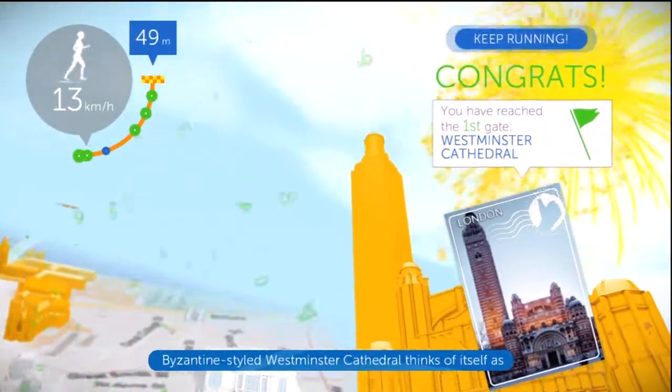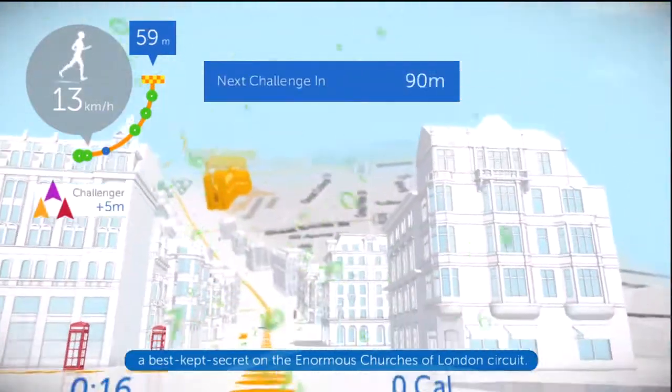Byzantine-styled Westminster Cathedral thinks of itself as a best-kept secret on the enormous Churches of London circuit.